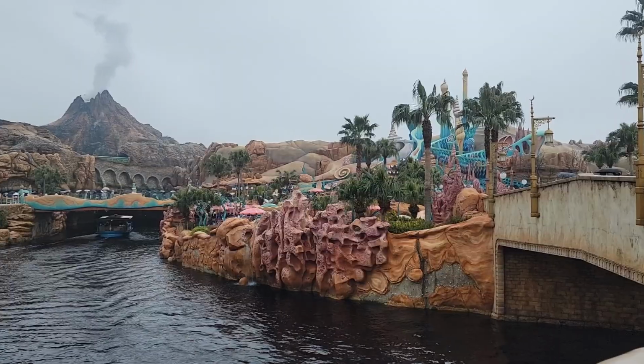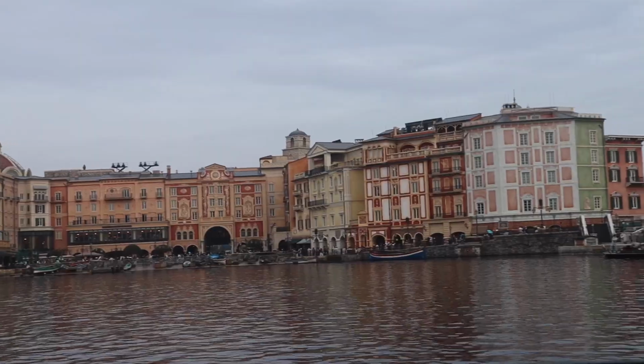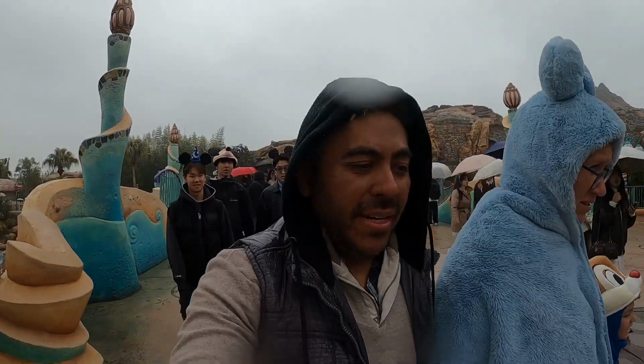Welcome back to Tokyo DisneySea. One day at this beautiful park was not enough for us, so we headed back for round 2, this time braving the rain. But that didn't stop the magic.